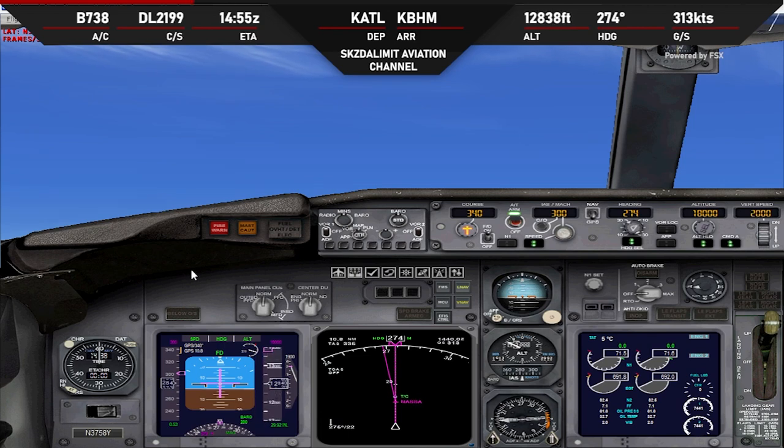So there is no published STAR for Birmingham. As soon as we get to the NASA waypoint, we're going to head southwest to Kiosk and then dip a little further southwest to Oscar Kilo Whiskey, and then it'll be a right turn to 52 degrees for the final into Birmingham, and then just make sure we're at 2800 feet at McDen, and it'll just be a visual down to the runway.